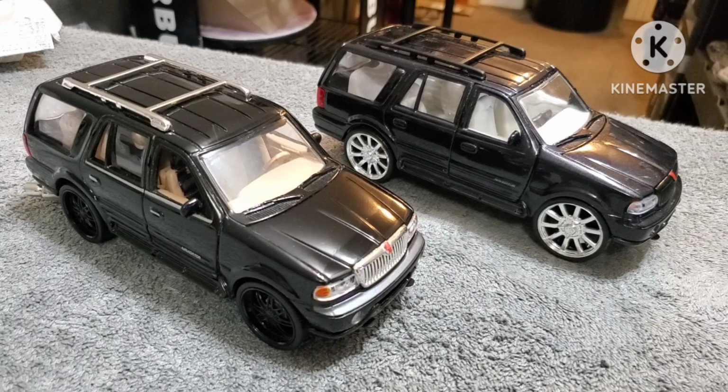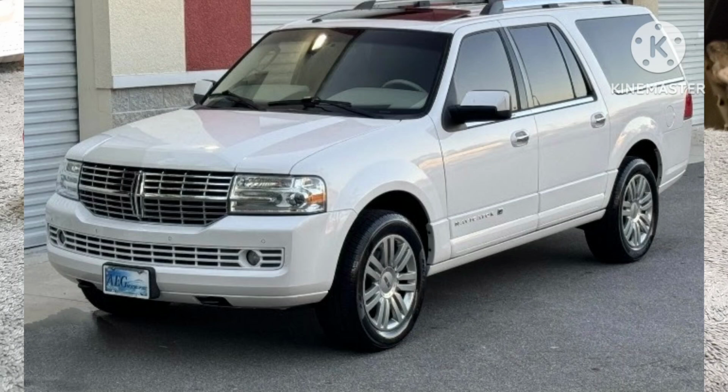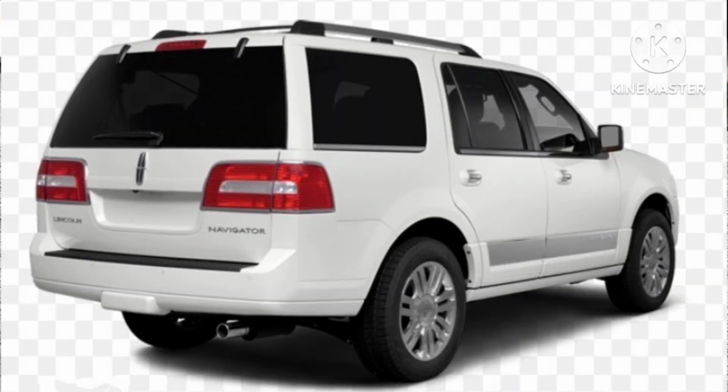But then you go to the third generation from 2006 to 2017, and then you see what this third generation looks like. I'm going to show you a picture here. Now, the picture here shows the third generation. You can see how it looks, the front. Okay, this is a picture of the front. And then I'm going to show you a picture of the rear. Now, this is the way it looks from the rear, right? And this is the third generation.